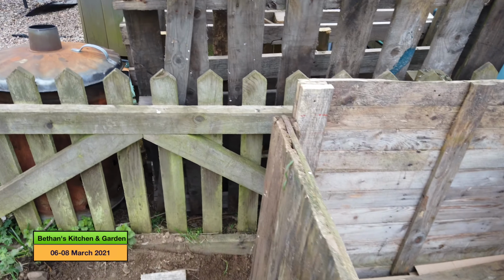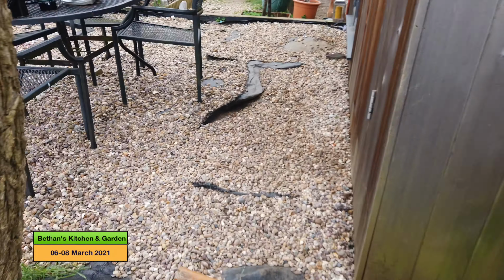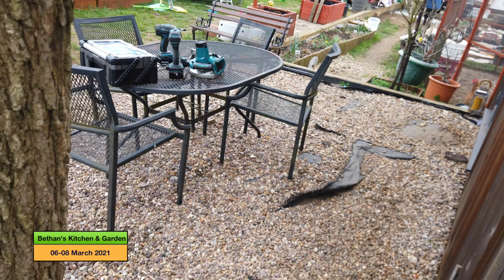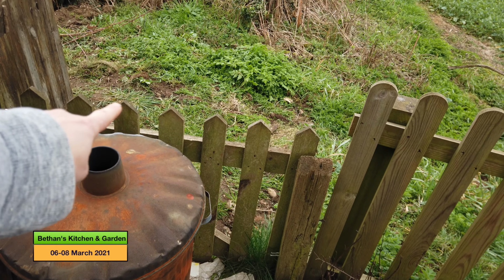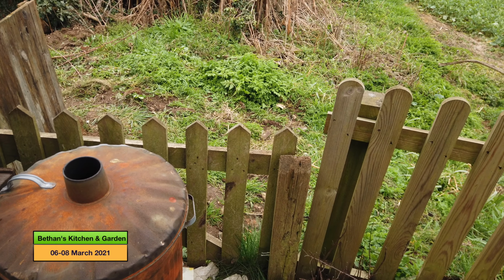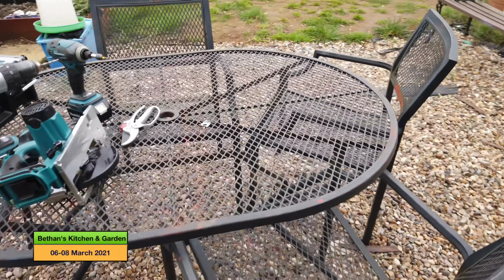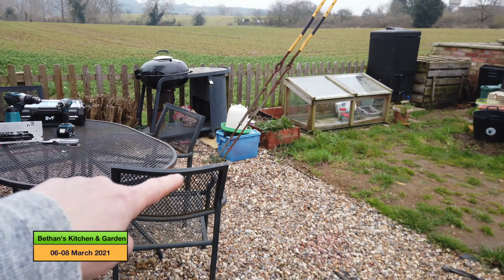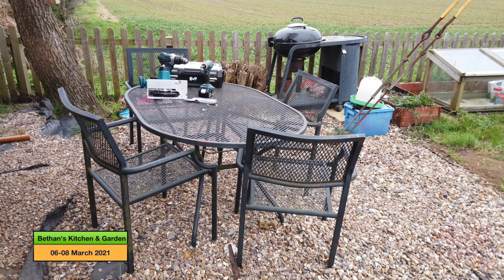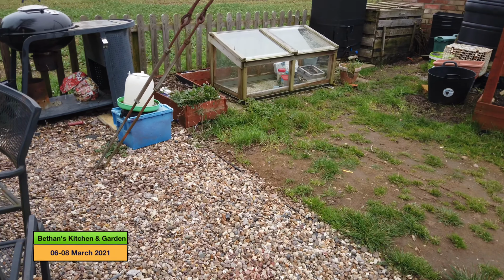In tidying all this up, my eating area has become much tidier as well. One job will be to put a gate in there. That would be really helpful, wouldn't it, instead of me climbing over the fence all the time. But if I come over to here, I've tidied up where all those pallets were, and now we've got our seating area back, ready for some social distancing cups of coffee.